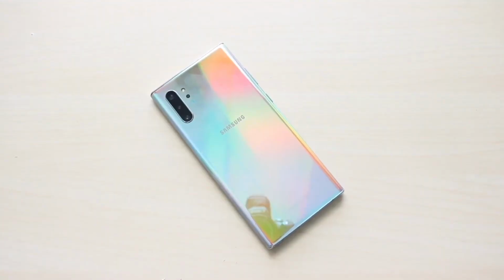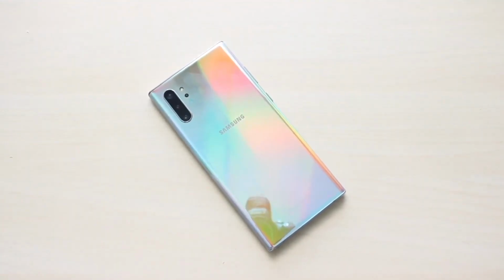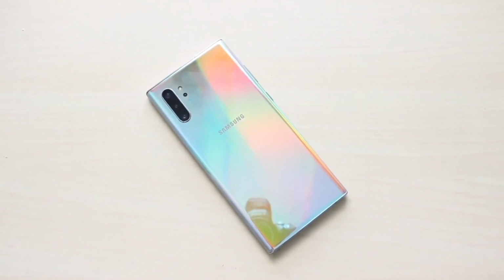Now it's still a 60Hz panel, but it still looks very good. It's a 1440p display, a very good display too. I mean, you couldn't really ask for a much better display than this besides a 120Hz panel. Now on the bottom, we had our USB Type-C port and we had our S Pen.